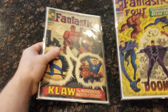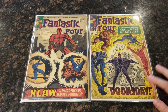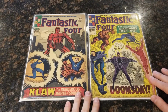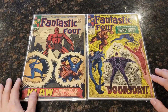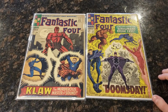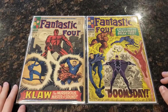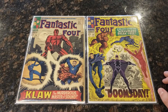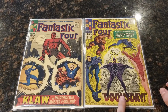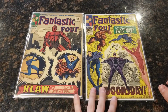I am slowly but surely putting together a Fantastic Four Silver Age run. I'm not going to be able to ever get a Fantastic Four number 1 or a 4 or a 5, but I am trying to get issues 10 through 100, and I've got about half of them. So I added 2 more to my collection. This is issues 56 and 59. This is the second appearance of Klaw, and this one I believe Dr. Doom appears in it, and anything that has Dr. Doom in it, I want to have. Great covers as well. This one in particular, the Doomsday cover, is really strong. Jack Kirby at his absolute peak with these comics.